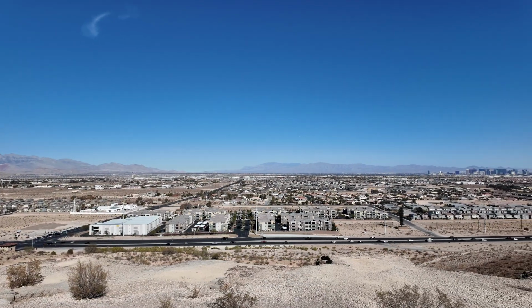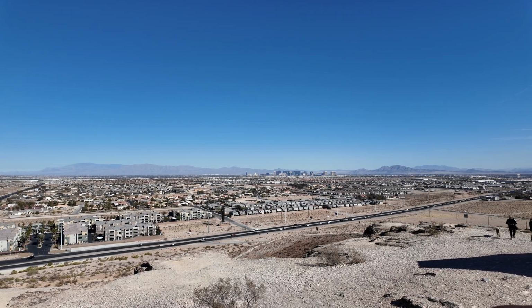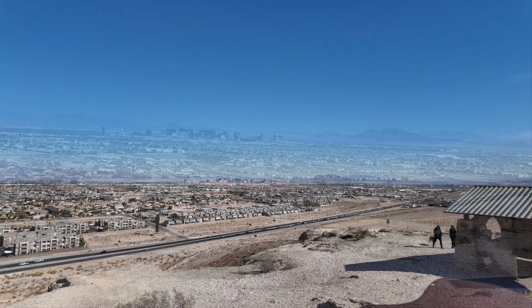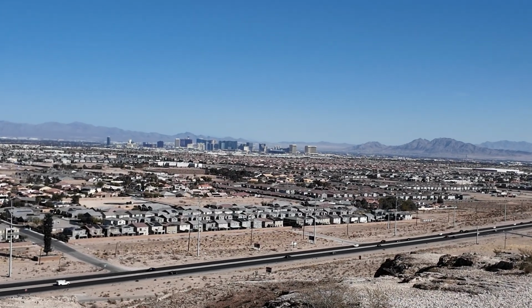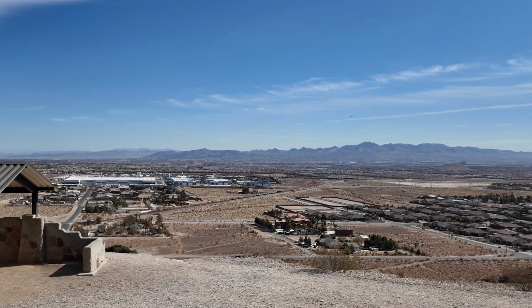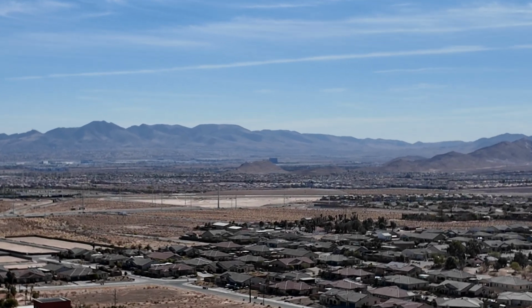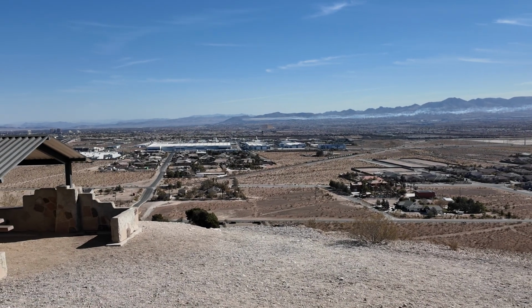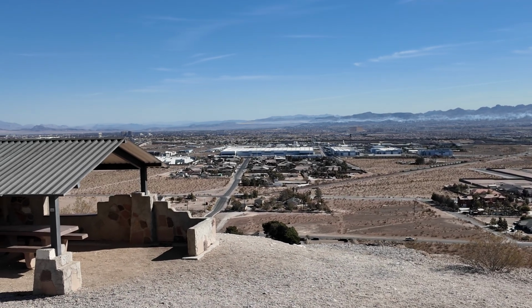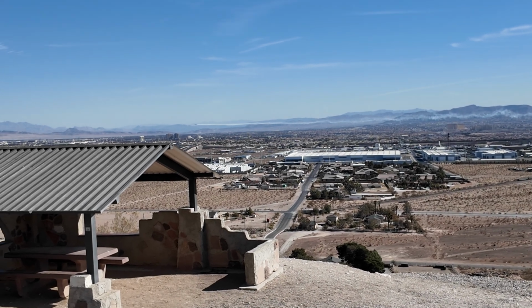Now we're looking north. Now we're going to go northeast. And that's where the Las Vegas Strip is, northeast from where we're looking. Very clear day out here in the Las Vegas Valley. We changed our view to the east and looking out this way, that's Henderson. Out there in the distance, that's the M Hotel right there. When you see that vapor trail there, that is the Thunderbirds coming in. Thunderbirds are stationed at Nellis Air Force Base, which is just on the north end of Las Vegas.